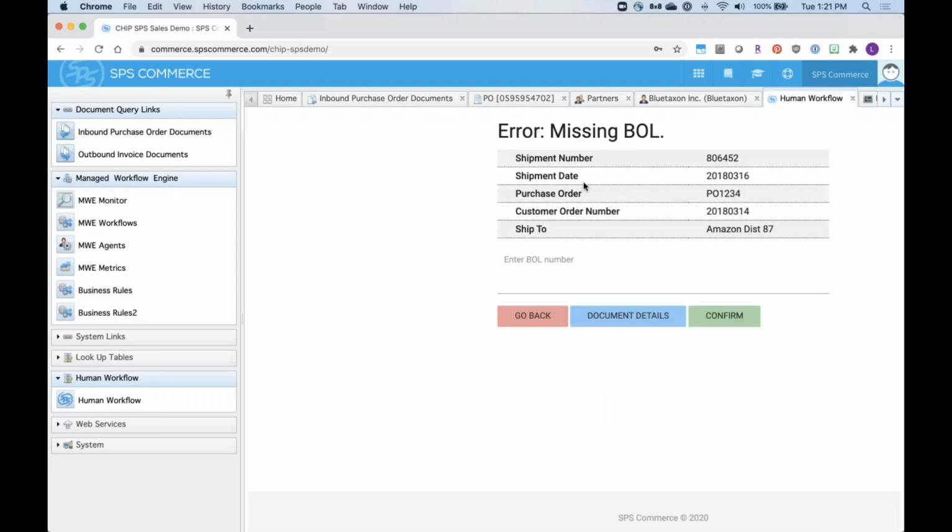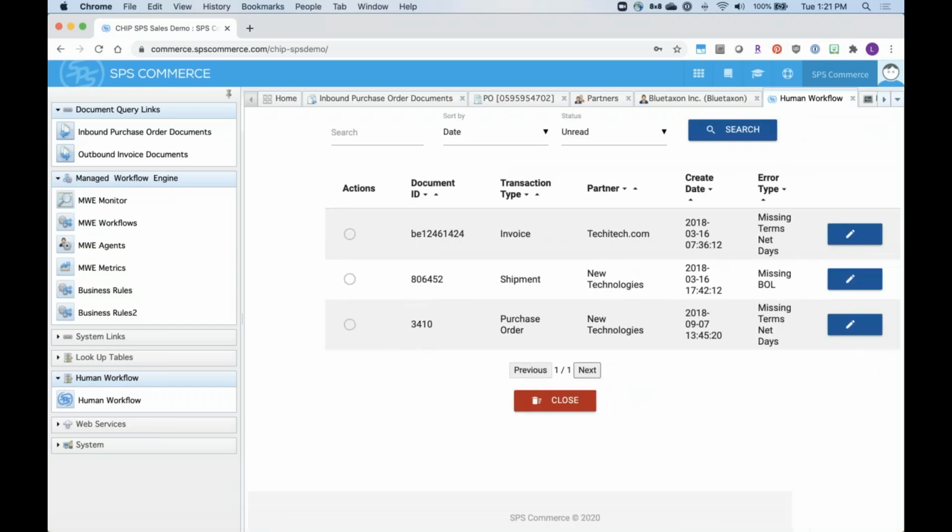And then we pull up the high level information associated with that document. So in this case, it's notifying this user that, hey, this shipment number for this order is missing the bill of lading number. The user can then enter that bill of lading number and then confirm it. And once they do that, we add that information into the data that we already have within our system and then send it along its way. And then in addition to that, with JDE, we have the ability to write that information back into the tables if you wanted us to. So that's just a couple of the different things that we have available.